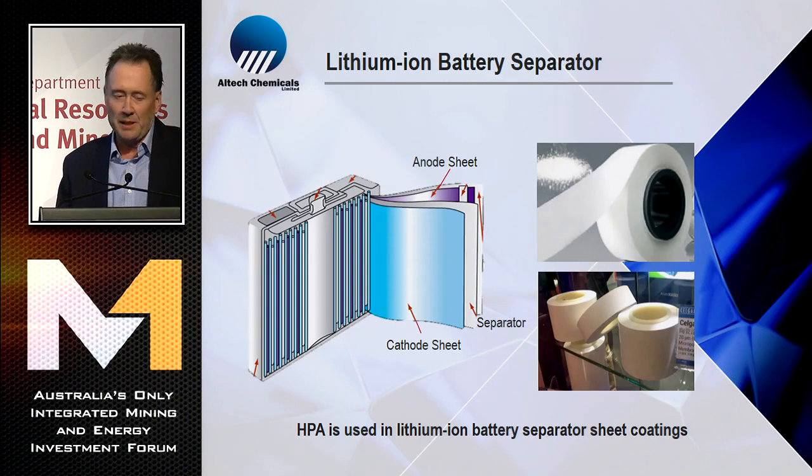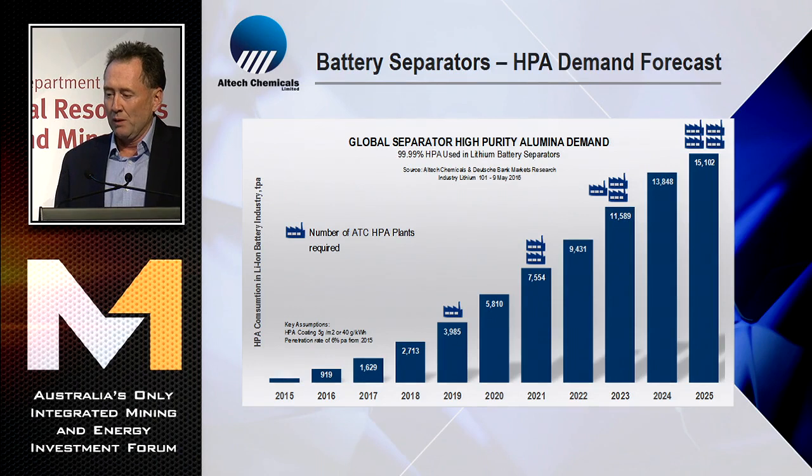Lithium-ion batteries, it's the separator sheets. These are the sheets that separate the anode and the cathode. And manufacturers are using high purity alumina to coat these sheets as a retardant and also as a fail-safe in these separators. This is what the demand looks like for battery separators. We've all heard about the uptake of lithium-ion batteries and the electrification of the world. This information's from a study done by Deutsche Bank last year. We can see at the moment the use of high purity alumina in 2017 is quite small, less than 1,000 tonnes, but growing extremely rapidly in sync with the lithium-ion battery industry.